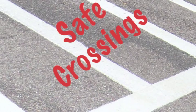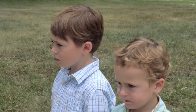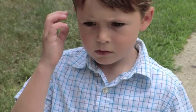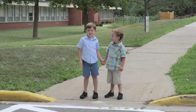Safe crossings. It can be difficult and scary to cross the street. How can you get your turn to cross the street?